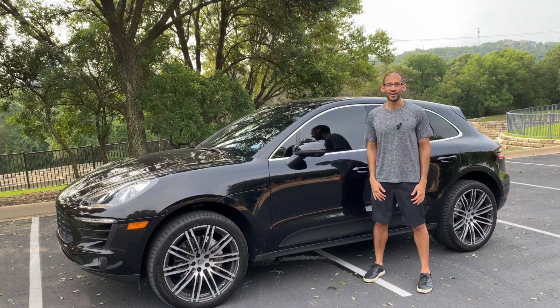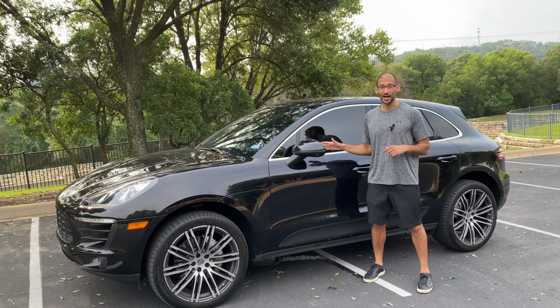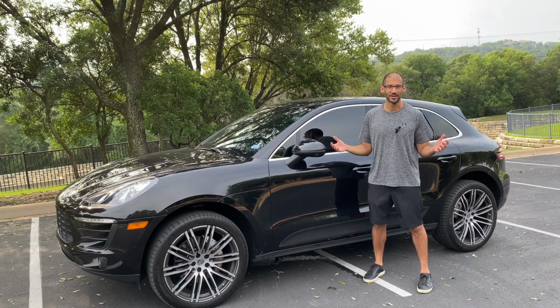Who gets a black car? That's right, you're looking at him. I had to get this black Porsche Macan because, let's admit it, when a car's black, nice and shiny, there's nothing that's better looking out there in terms of color.